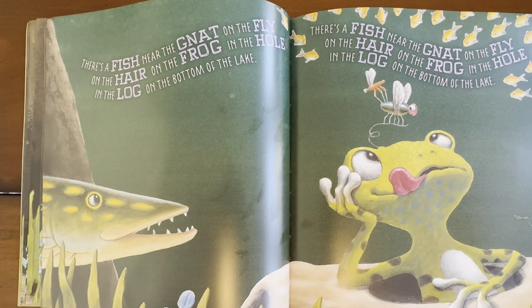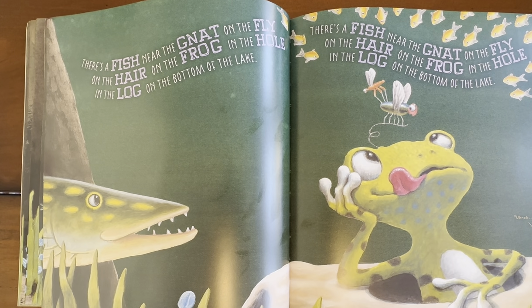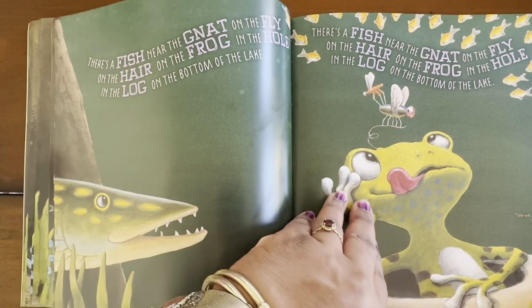There's a fish near the gnat on the fly on the hare on the frog in the hole in the log on the bottom of the lake.